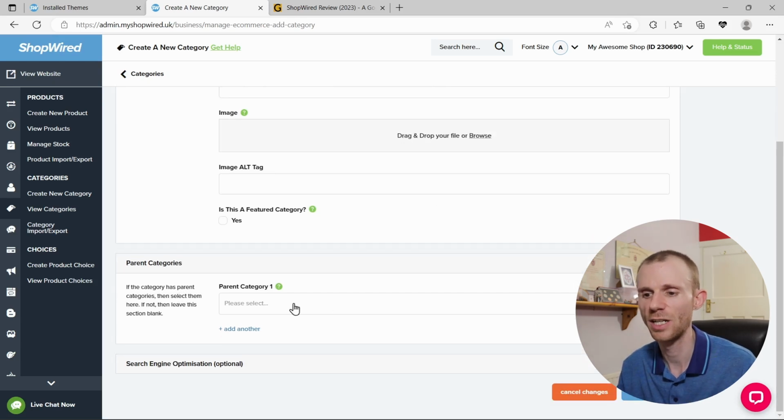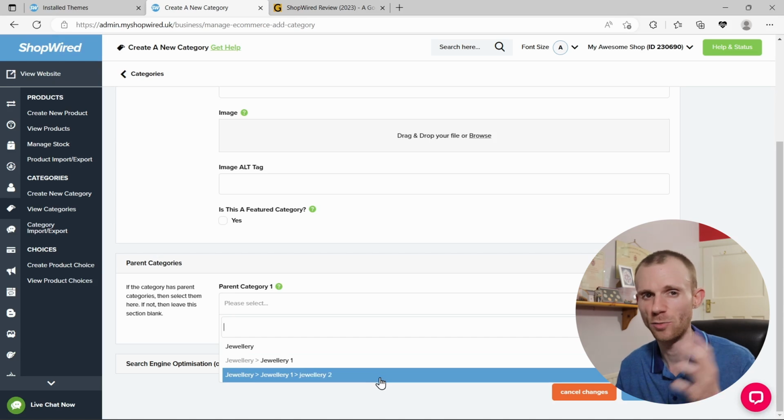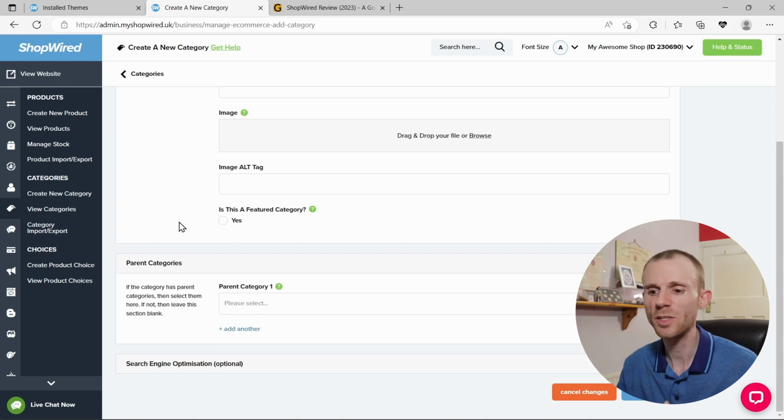And when it comes to organization, you can create parent and child categories within ShopWired, which is something I do like. You can actually create a multi-level structure as well, which is great for creating a hierarchy for your product categories. So you can have parent categories, child categories, and child categories of those. I think that's what they're called. But it does make organizing your products very simple and very easy to do in ShopWired. Absolutely no issues when it comes to organizing your products.